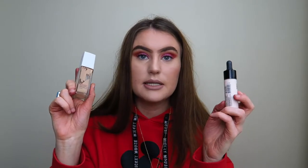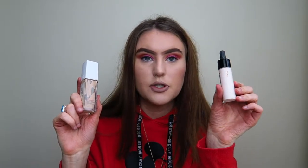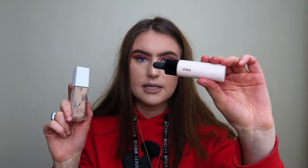It blends in so, so easily. I like to get a shade that's a little bit darker than me because I like to mix it with these Revolution Pro mixing drops, the lightening drops. These are actually really, really good. And I just get the perfect combination. I've got it on my skin today.